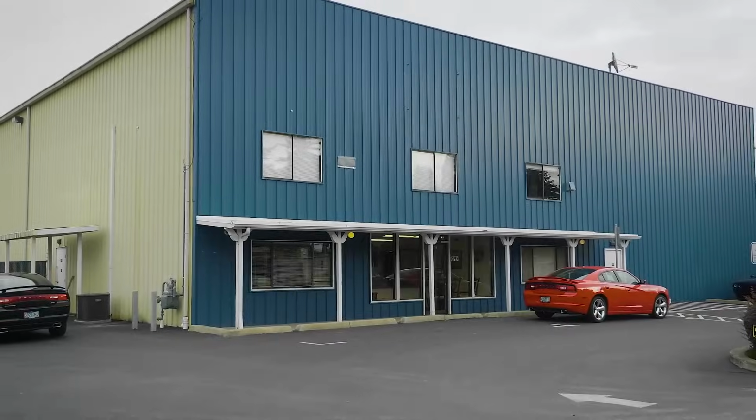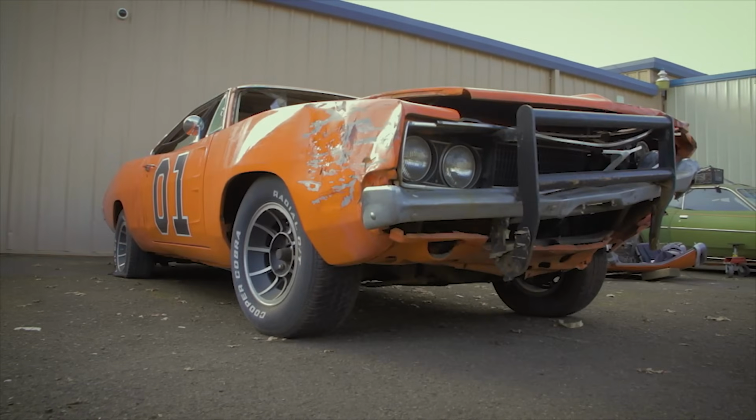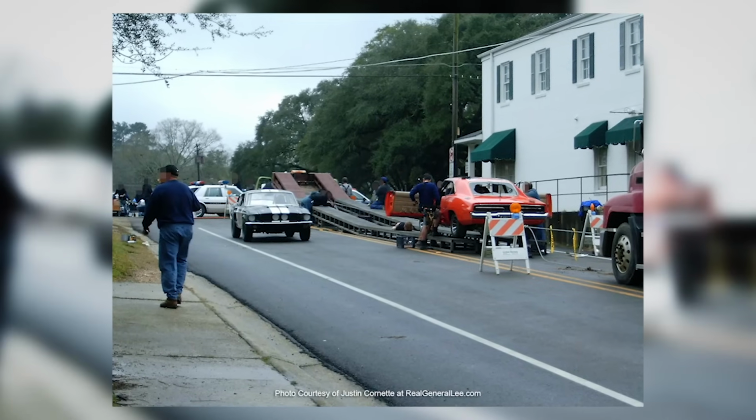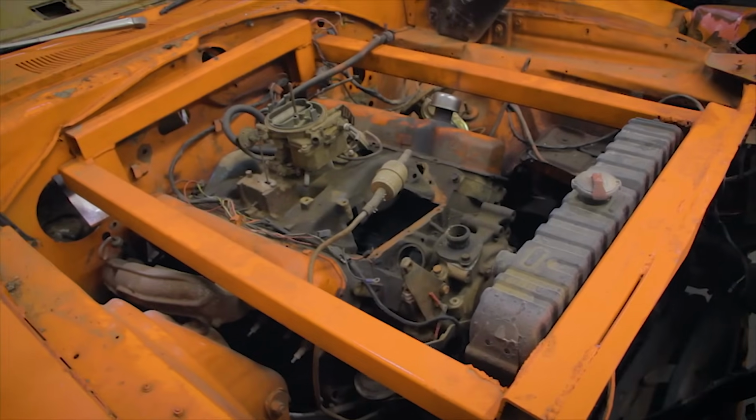Our 1969 Dodge Charger General Lee. So this one was a factory Hemi Orange car, interestingly enough, but it was converted over to be one of the stunt cars in the 2005 movie. Amazingly, when that car came down, it actually held up pretty well, and I think a lot of it has to do with the inner structure. But as messed up as the car was, that's why it ended up at Graveyard Carz, because that's what we do. We restore dead cars and bring them back to life. They just haven't all been shot out of a cannon.